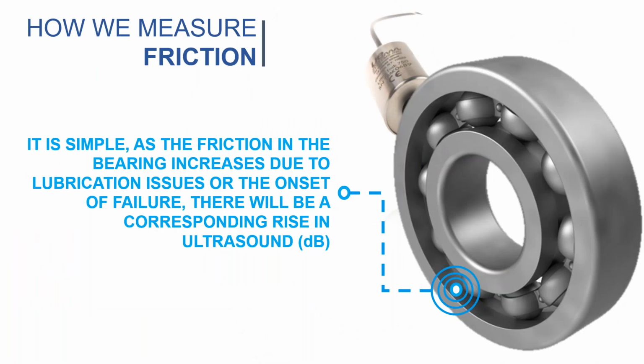So for those of you that are new to ultrasound, we're essentially measuring two things. We're measuring friction and impact that's happening in that bearing. So when we mount one of our sensors that happens to be part of the on-track system, it's sitting there listening to that bearing 24/7. It's asking it, hey, what's your friction? What's your impacting? Right? And this goes back to a study from NASA.